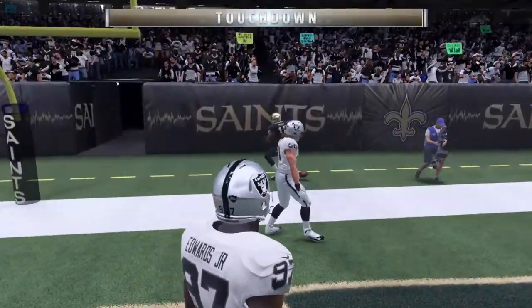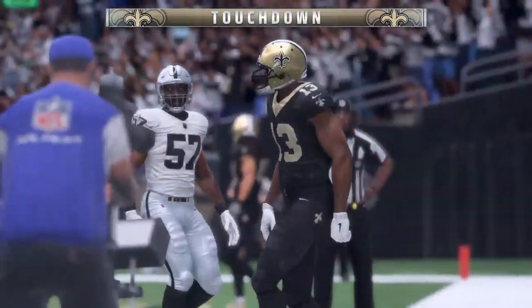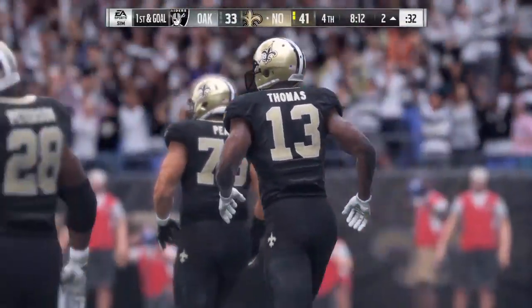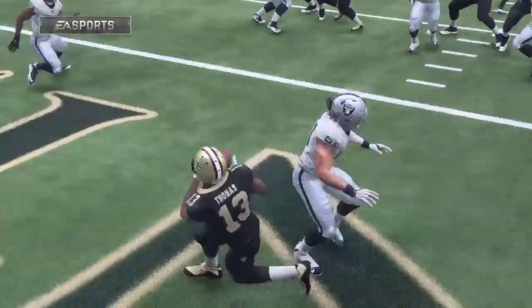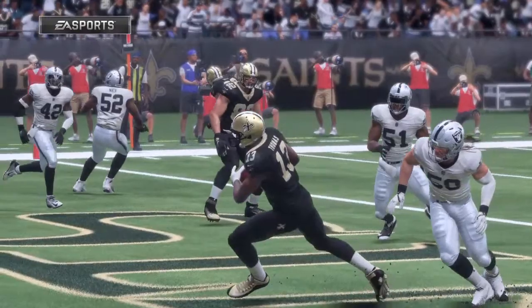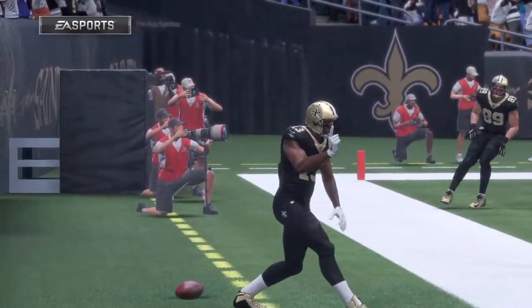And he's got him. It's caught in the end zone. Touchdown, New Orleans. Michael Thomas from 3 yards out, and the Saints add on to their lead. And that, boys and girls, is an NFL record 6th touchdown reception. The record has stood since 1950. What a game. How about that?